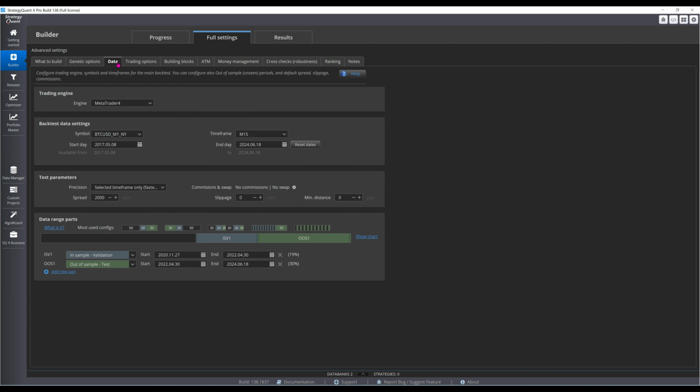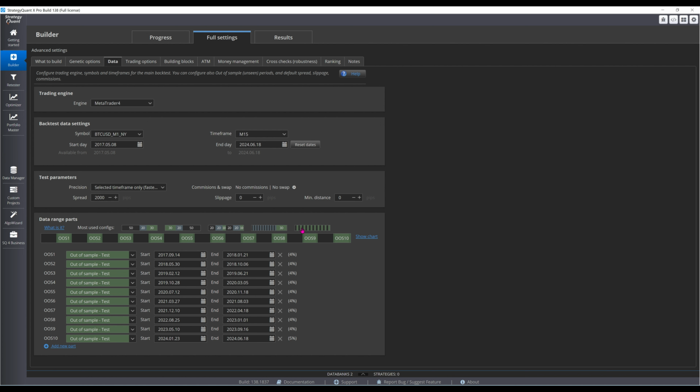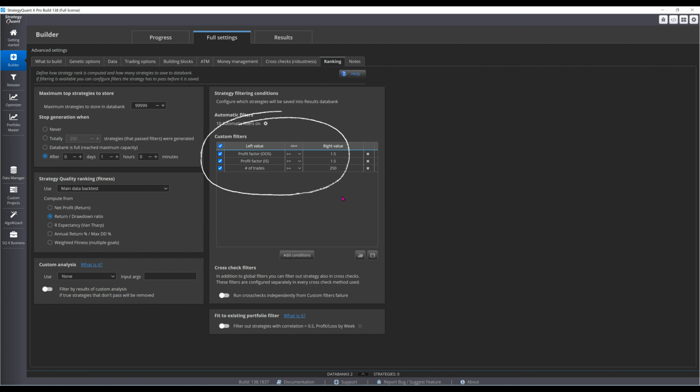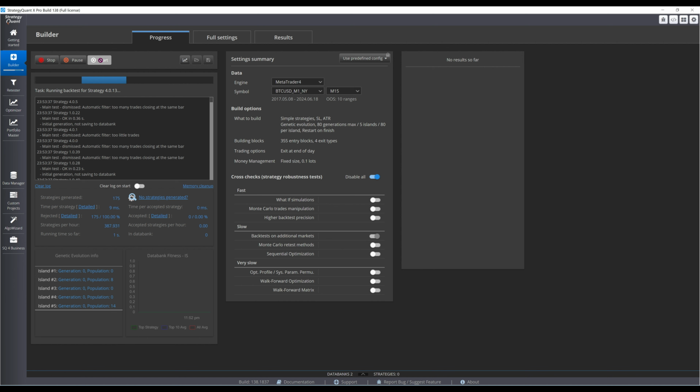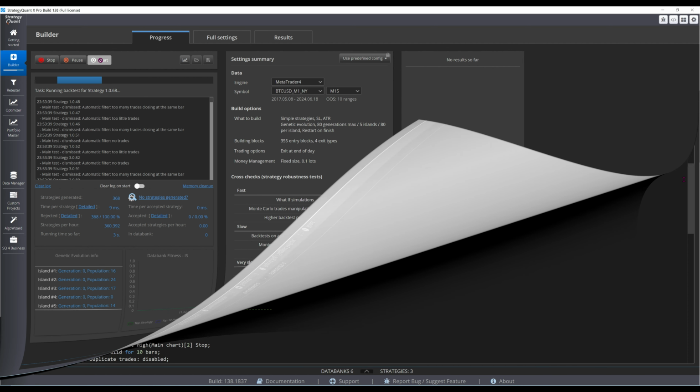Data will be the maximum available from Dukascopy, which is 7 years from May 2017 to June 2024. I will input a spread of 2,000, corresponding to $20 since I define 1 pip as 1 cent. I'll split the in and out of sample portions evenly with this preset. Under performance filters, the minimum profit factor for both segments will be 1.5, with at least 250 trades required over the 7 years. Let's run the builder for an hour. And here's what it came up with.